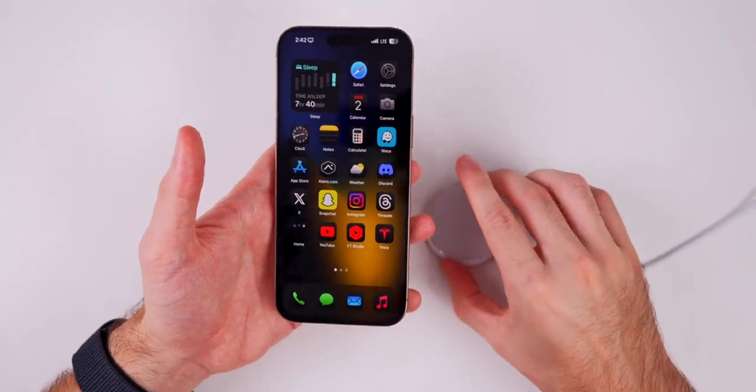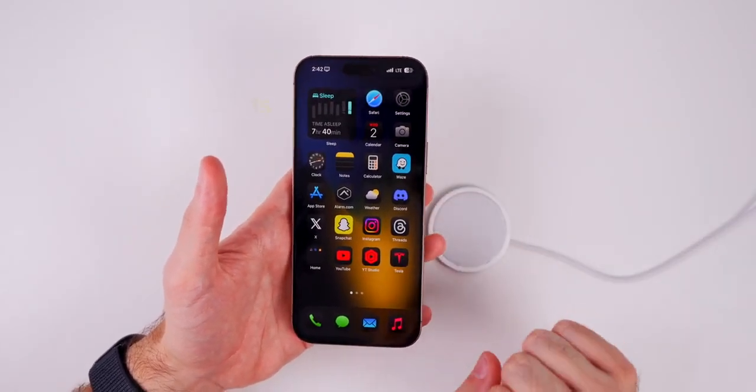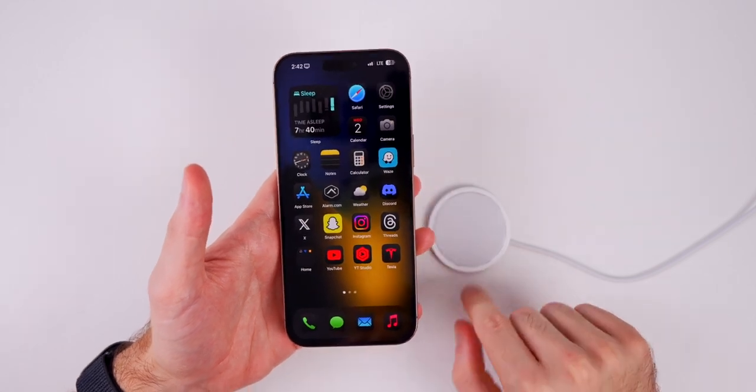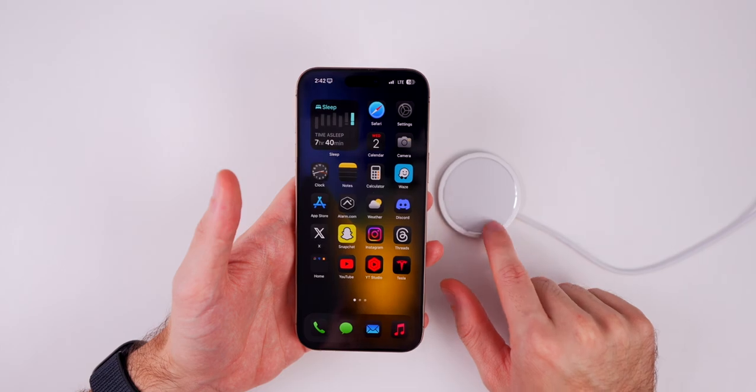Now you could also charge faster wired as well. So it's around 39 watts. So it's a little bit faster than previous years, but not a huge difference. I really just noticed the biggest difference from wireless charging using the new MagSafe puck.